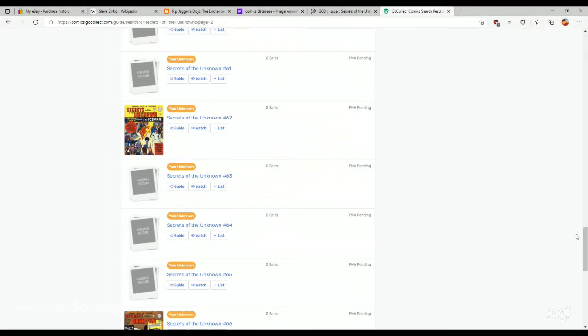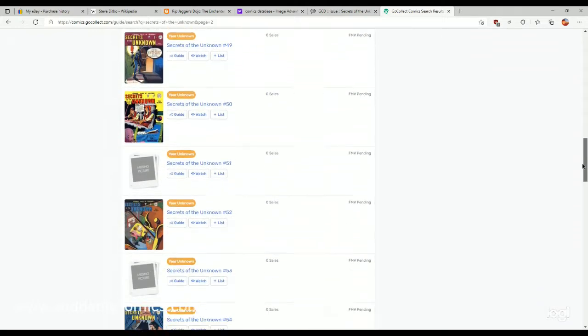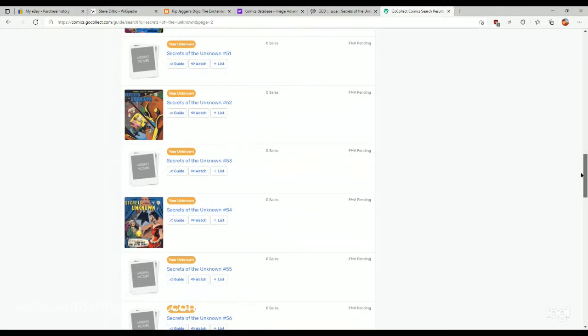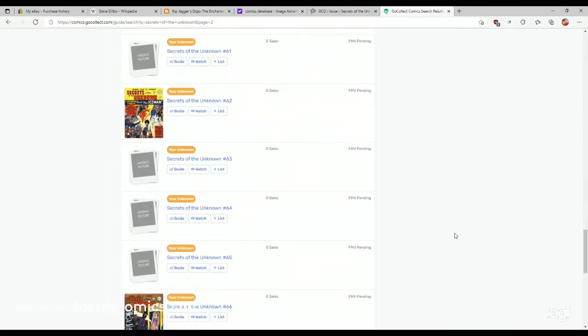Now, actually, Go Collect does allow you to list Secrets of the Unknown. But as you can see, the amount of information it's got is fairly scant, and not all the issues even have images. If we look at Secrets of the Unknown 63, it's telling us nothing. It just says year unknown, and there's no photos at all. So I will actually scan this, both front and back covers, and I will put them into my information on here. I'm gradually going to index all my Secrets of the Unknown here on Go Collect, but it's not telling me anything very useful.